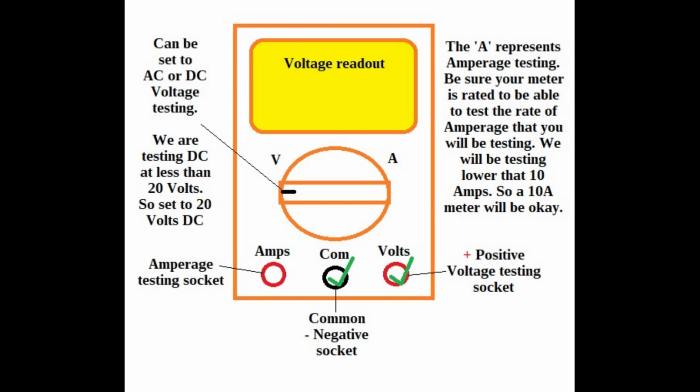Set the electrician's multimeter to measure DC voltage. In this particular case, on my multimeter, I'll set it to 20 volts, which should be the nearest, maybe slightly higher voltage figure to which you are trying to test.